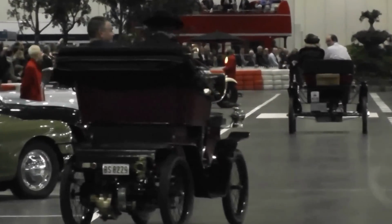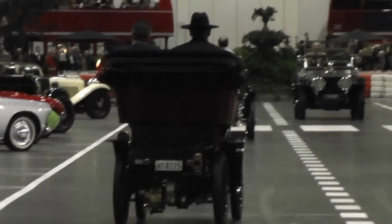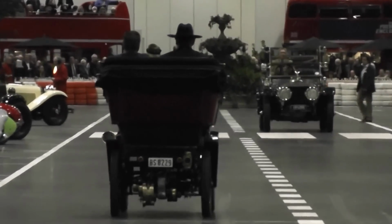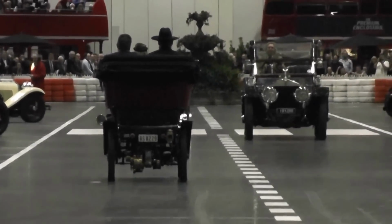Motoring saw things change exponentially, and when a flamboyant salesman called Rolls met an engineer called Royce, they created our next Grand Avenue entrant, the best car in the world.